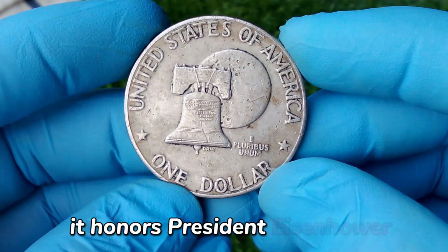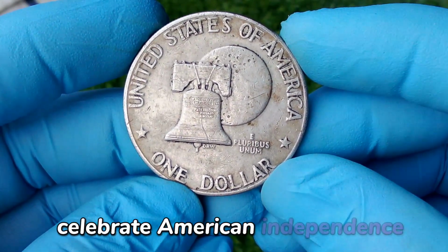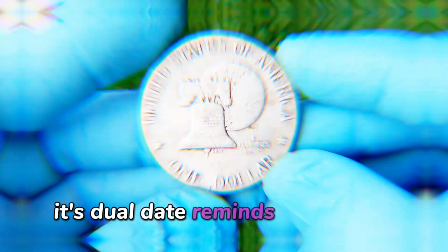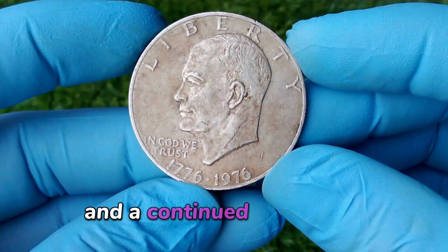It honors President Eisenhower, celebrates American independence, and symbolizes technological achievement. Its dual date reminds everyone of the nation's founding and its continued progress.